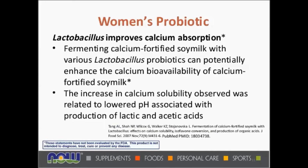So not only does lactobacilli support vaginal health, it may also aid in calcium absorption. In this study, fermenting calcium-fortified soy milk with various lactobacilli probiotics can potentially enhance the calcium bioavailability. The study went on to say that the increase of calcium solubility observed was related to lowered pH associated with the production of lactic and acetic acids. Again, I have the reference to the study there.